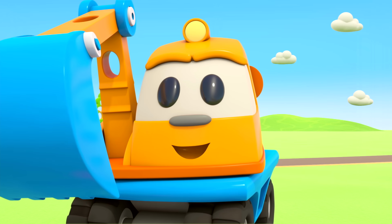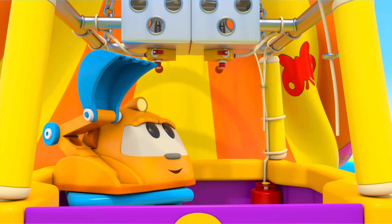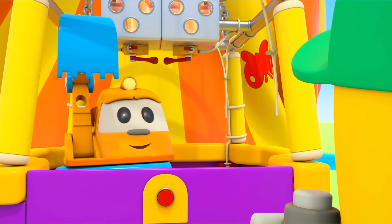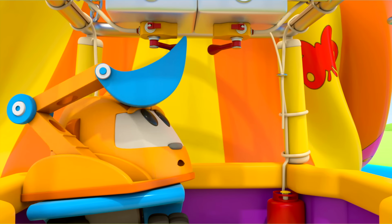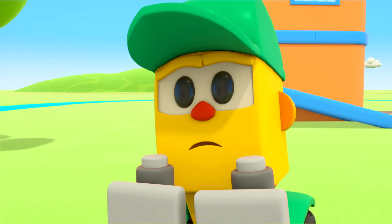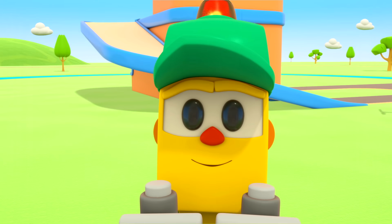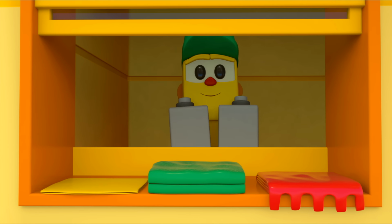Let's go and inflate it now. Blowing up the balloon requires hot air. Be careful. Fire's dangerous. I know. Oh, the wind blew out the fire. We forgot to put on a skirt. Why do you need a skirt? Scoop, that's part of the balloon. It shields the burner from the wind.